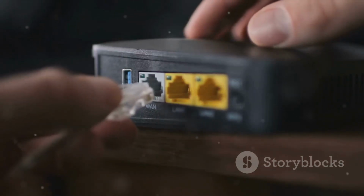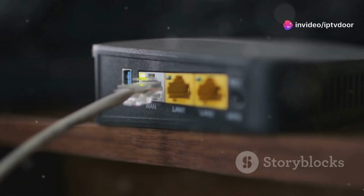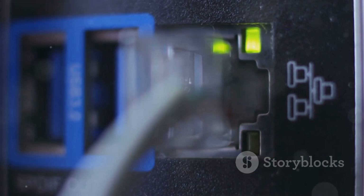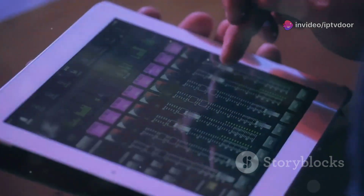Additionally, using a wired Ethernet connection instead of Wi-Fi can often provide a more stable and faster connection for your IPTV device. Wired connections are less prone to interference and can handle higher data loads more efficiently. Furthermore, consider adjusting the quality settings within your IPTV app to a level that strikes a balance between visual fidelity and bandwidth consumption. Lowering the resolution slightly can make a big difference in performance without a noticeable drop in quality.